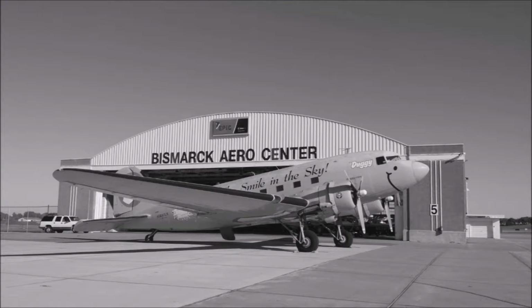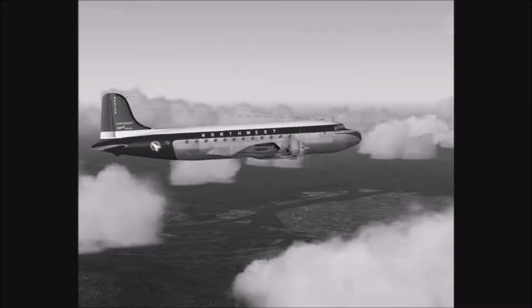Doing good, Bob. In the last episode of The Docent and the Doctor, we were discussing DC-3s. Today, in front of you, you have a DC-3 Dougie in front of Hangar Number 5. Today we want to talk about the venerable DC-4. Tom, tell us about this airplane.